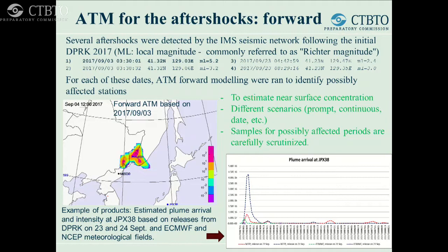So in this case here, we have four different forward modeling runs using NCEP data for a release on the 23rd of September, NCEP data for a release on the 24th, ECMWF data on the 24th, and ECMWF on the 23rd. And we look at plume arrival at the station in Japan. So you see the different possibilities. The absolute values are not important in themselves. What is interesting here is that, if this scenario is likely, then you expect to see something between the 28th at 3 UTC and the 29th at 3 UTC, and then not much. So this is useful information to decide. If you have your observations and nothing shows up, then you say, okay, my scenario was not adequate, so I will look for a different scenario.